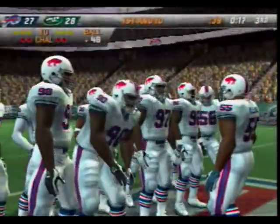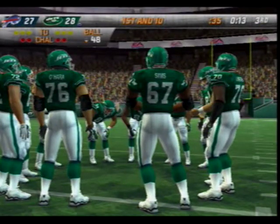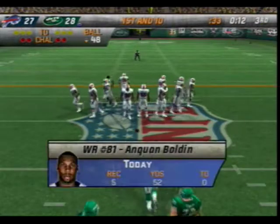Seems like all they have to do is just throw it near this guy, and he finds a way to come down with it. Yeah, I was talking to the coach this week, and he told me that he's probably got the best hands on the team. And right there, he just showed us why.